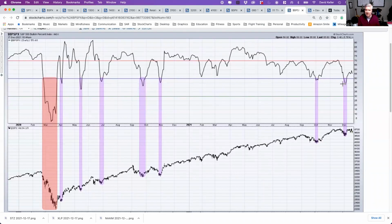And these purple highlighted areas have basically shown you every time in the last 2 years when the indicator has gone below 50%. 50% is this blue horizontal line that I drew in the top series. Every time it gets below 50%, this has been a pullback phase in the market. Every time it's gone right back above 50% in a week or so or less, that has been an incredibly viable dip, and the market has gone higher.